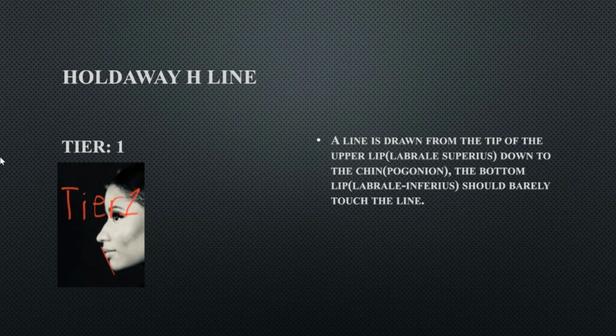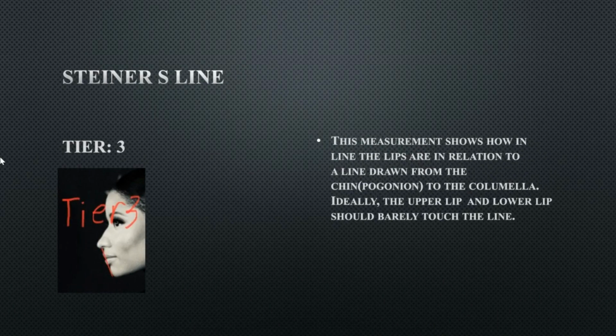Her H line goes from the tip of her upper lip down to her chin, and the bottom lip is supposed to touch, which it does, so that would be a tier 1. Her S line goes from the middle of the nose down to the chin, where the columella is at, and this is a tier 3 because her bottom lip passes the line, and her upper lip kind of passes the line as well, so that would be a tier 3.